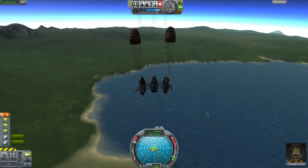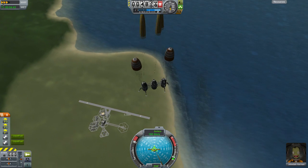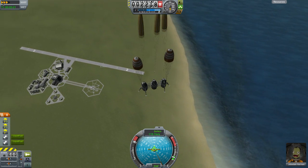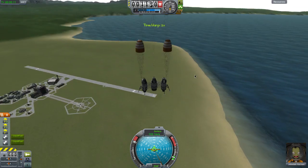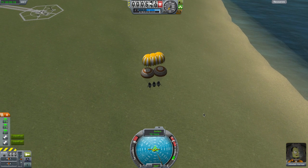It might be a little lopsided, but we've got our 5 parachutes. Oh, yeah. Let's go into 3. We'll slow down right at about an altitude of 1,000. Okay. Getting a little close for me. Here we go, here we go, here we go. Parachutes deploy, parachutes deploy!